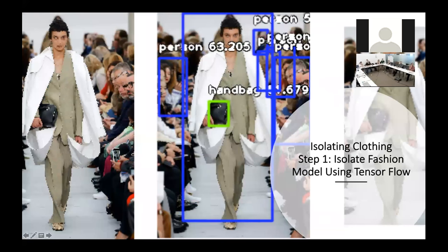I had actually downsized the images to about 10% of the size. I've blown them up on the screen, which is a little unfortunate. But it decreased my processing time by about 50%. So I lose 10 times the data, but only gain half the time. But anyways, what I did was isolate the model. It would pick up a bunch of other items in there, for example, handbag.